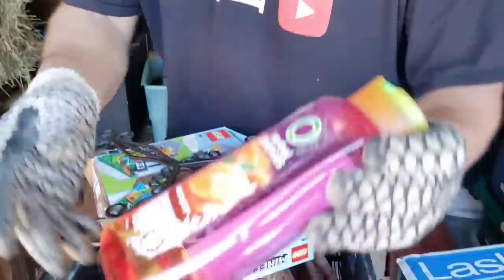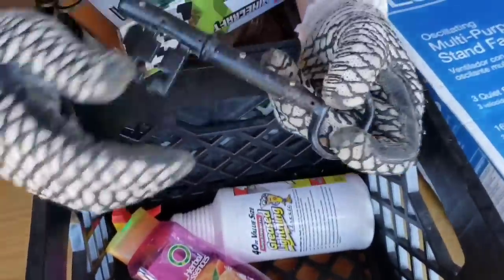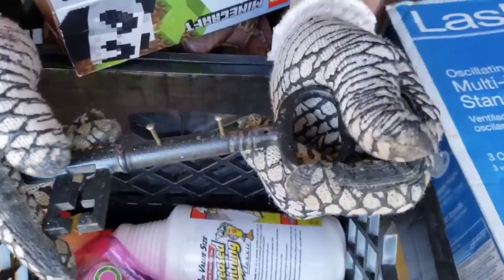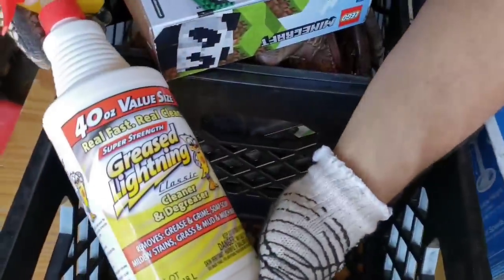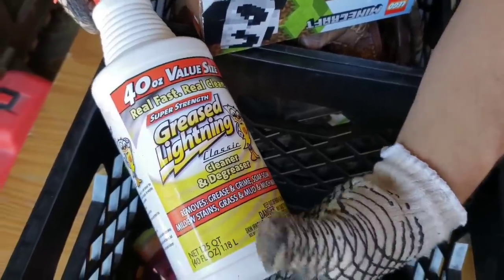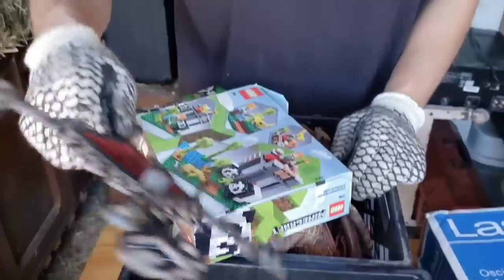That goes home. And what's this? Maybe that's your hair gel. Herbal Essence, Body Envy. No. Oh, another key. Oh, nice. To the ranch. Nice. What's this? What is that there? Greased Lightning cleaner. Degreaser. Let's hold that cleaner too. We'll need that for sure. Okay, that was in there.